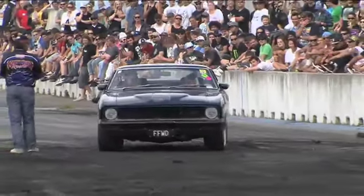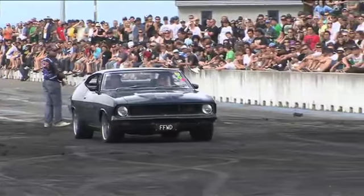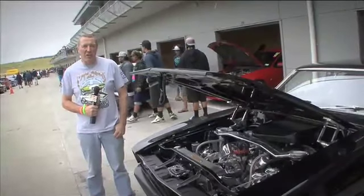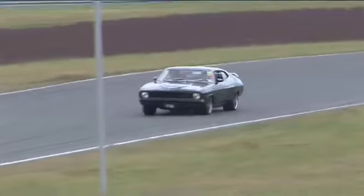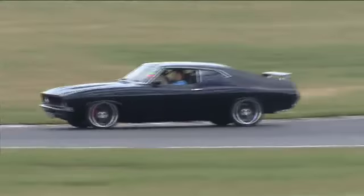351 Windsor. It's been stroked out to 408, sorry. Fuel injected. It's got a big roller cam and just about everything else you could throw at it. Yeah, air intake is carbon fibre. We had that specially made. Yeah, I'd like to put a Pro Charger on it. Just up the power a bit. Oh, everything needs more power.